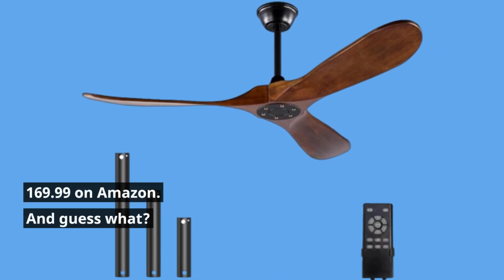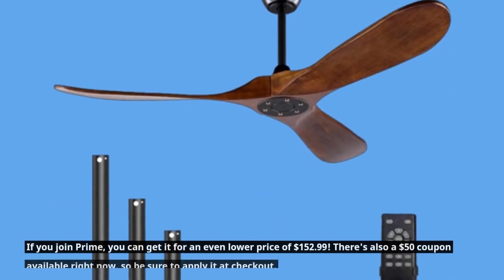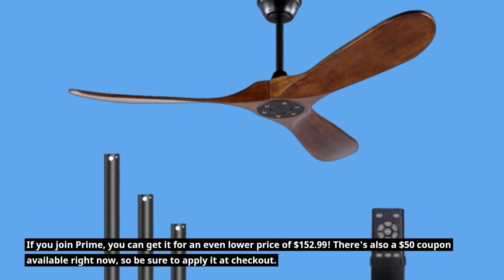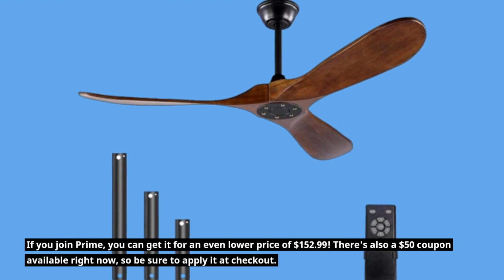$169.99 on Amazon. And guess what? If you join Prime, you can get it for an even lower price of $152.99. There's also a $50 coupon available right now, so be sure to apply it at checkout.